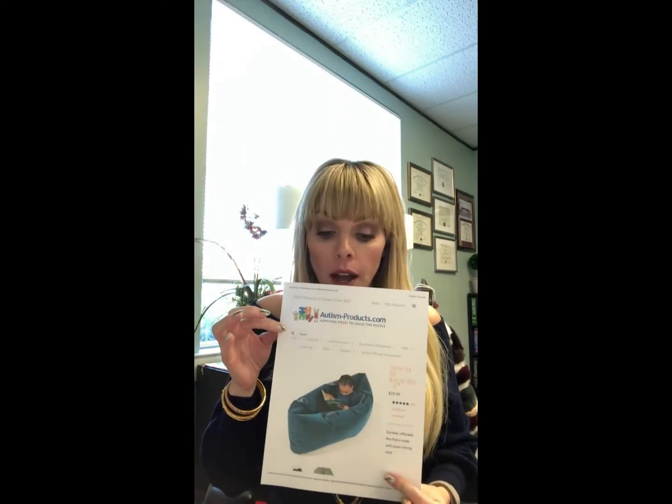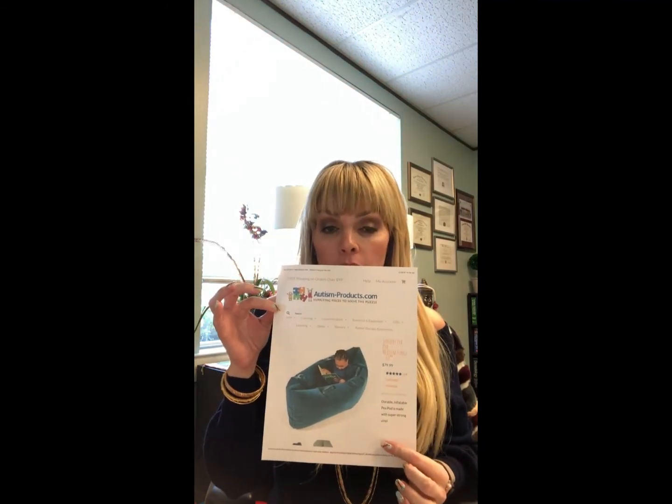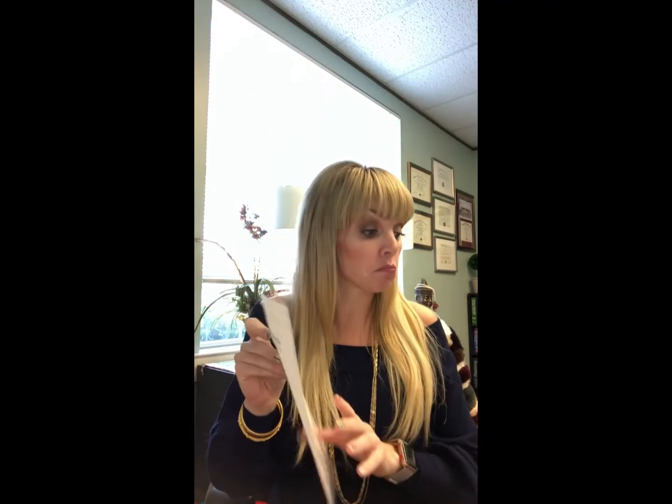It's basically like a full body hug, again, for my kids that are sensory seeking. Kind of looks like a canoe. Funny, right? Anyway, so they range in size, obviously. This medium to large size that you're looking at here is $79. So pretty good deal. Pretty good deal.